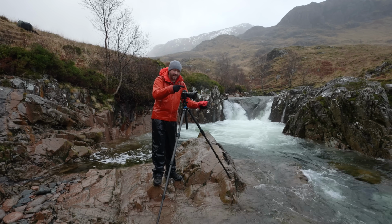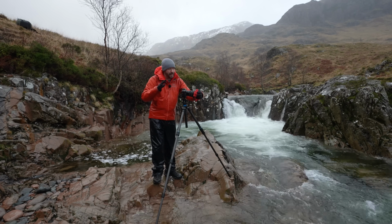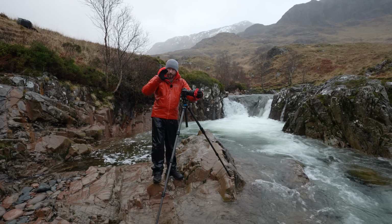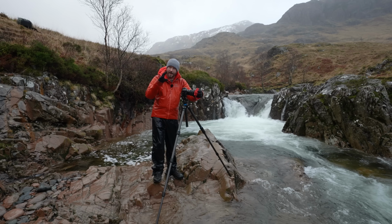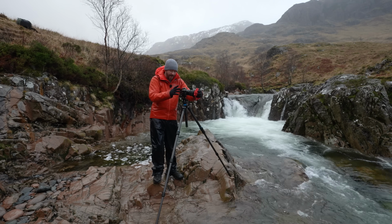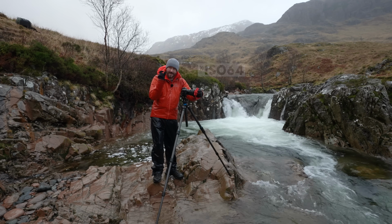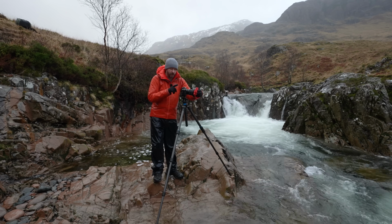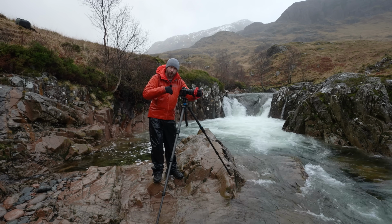I've got a polarizer on, and the polarizer is just to polarize the light a little bit on the water. I'm not using it a lot, but I'm also using it to reduce the exposure coming into the camera, because I want to try and shoot at ISO 14 as well. So then the only thing I'm moving is really the aperture. But because I'm in manual, it just gives me control over all those things.